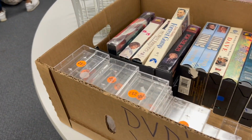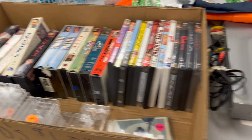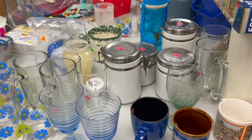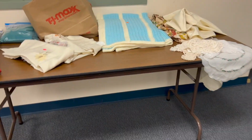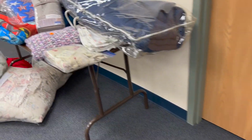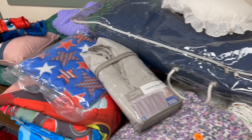I didn't buy any of those. I mainly was looking at the books. Once I got an idea of what was at this sale, I mainly bought books and a couple other things from the kitchen section, but I could tell that was where I was going to find the items that really were of interest to me. So I went over to the book section and I found several titles that I haven't seen before.